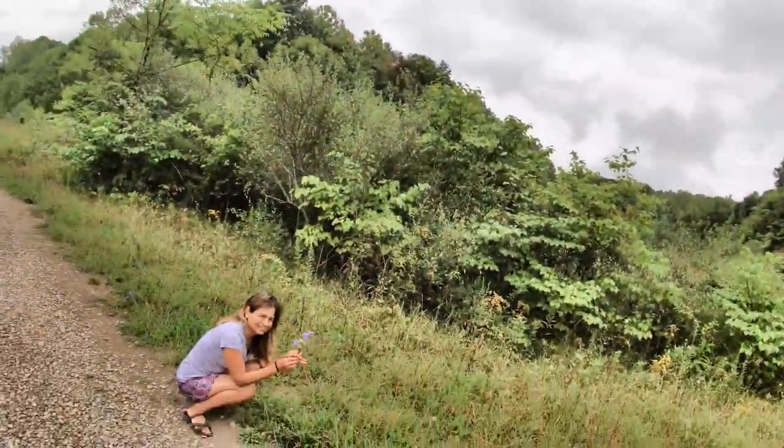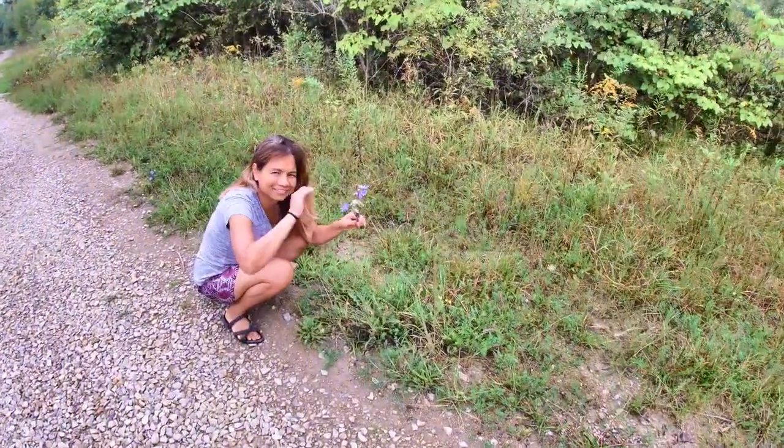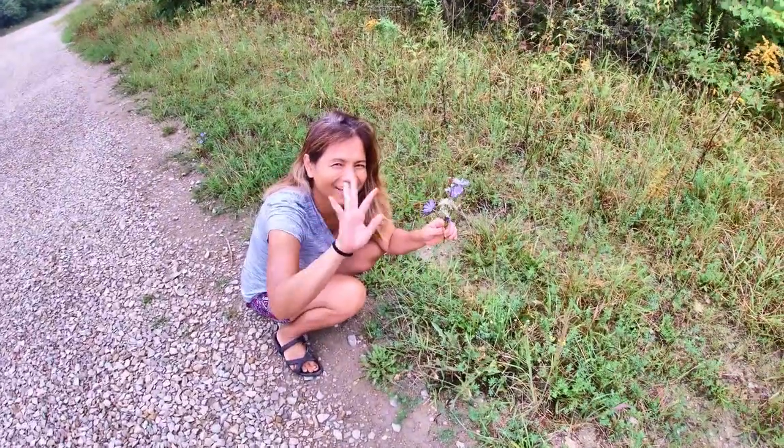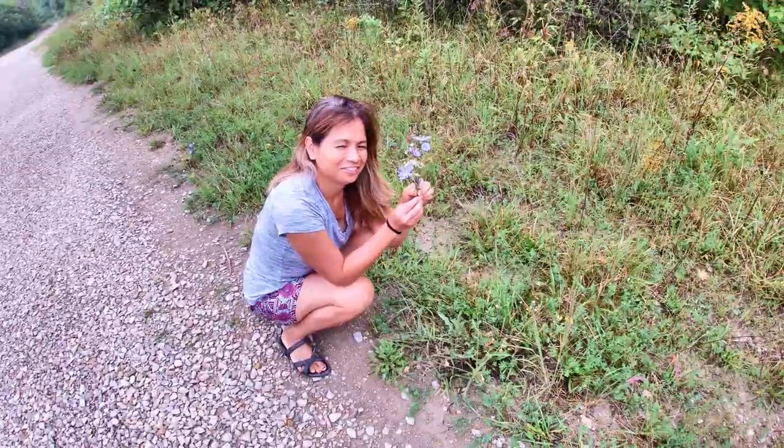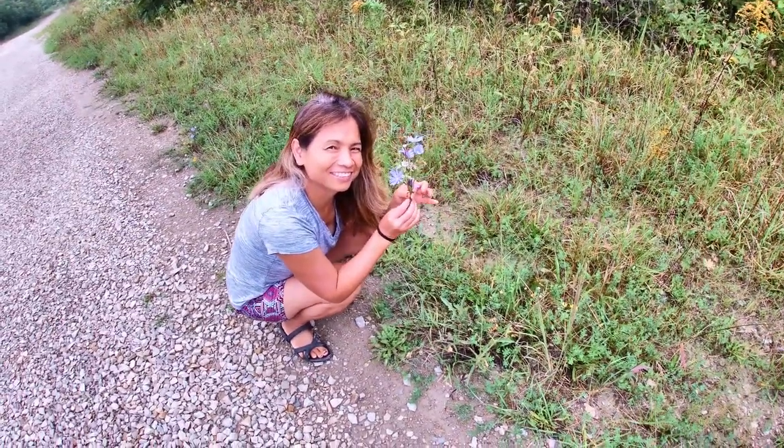And my wife is sitting here picking flowers, trying to make a little bouquet. Hi. So that's my lovely wife. Just makes this whole thing look a lot better.